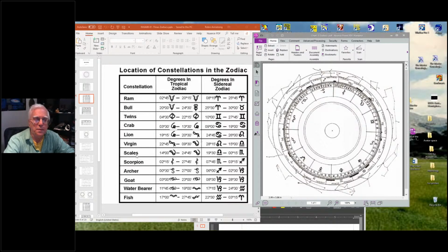Then the goat comes in, and the goat is running in the tropical signs from 3 degrees Aquarius to 23 degrees. So if your sun's between 3 degrees Aquarius and 23 degrees Aquarius, you got a goat. We're kind of goaty, or I don't know whether you call it grumpy or goaty or whatever. That goat element would be influencing the tropical sign. And in the sidereal, the goat is between 8:30 and 28:30 in sidereal Capricorn.